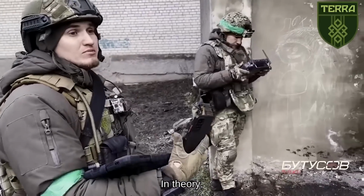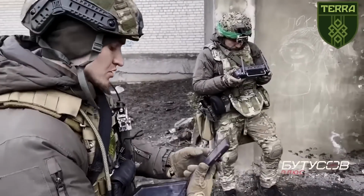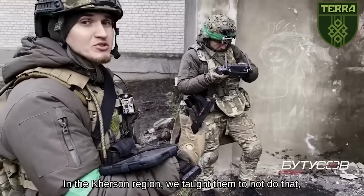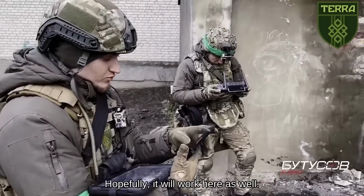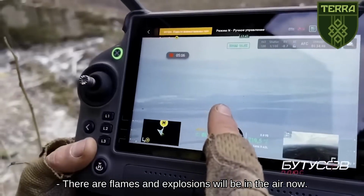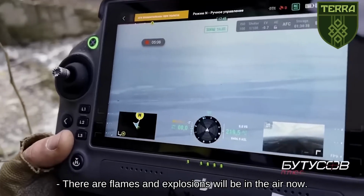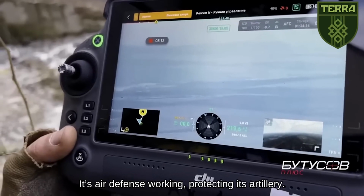In theory, the battery could be useful. They work with batteries sometimes. In the Kherson region, we taught them to not do that. But here, they still do. Hopefully, it will work here as well. There are flames and explosions will be in the air now. It's air defense working, protecting its artillery.